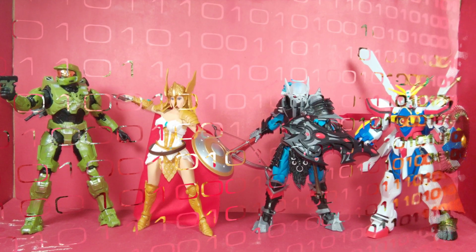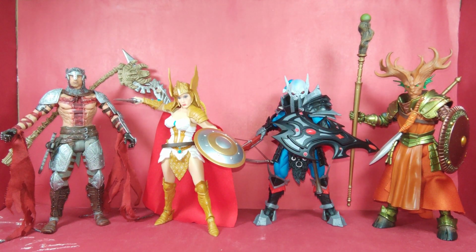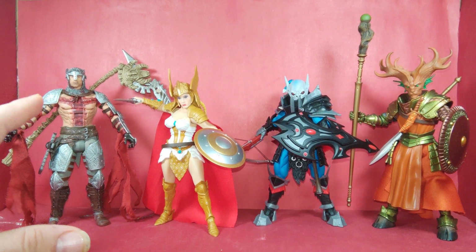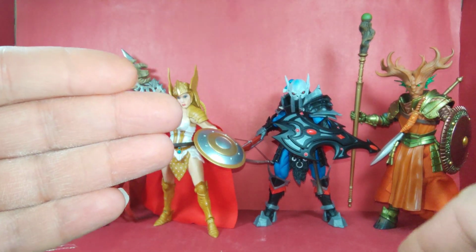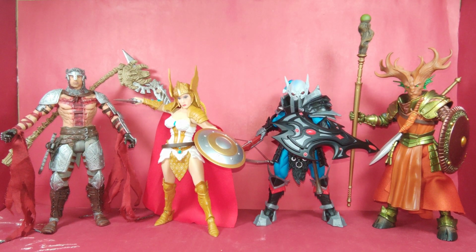So now let's check out one more. And here we have them next to the Dante's Inferno Dante from NECA Toys, and also next to the Mythic Legion Faunus, a very exquisite figure based off a Tree Man, which I think looks absolutely stunning. So let's just do one more for fun.